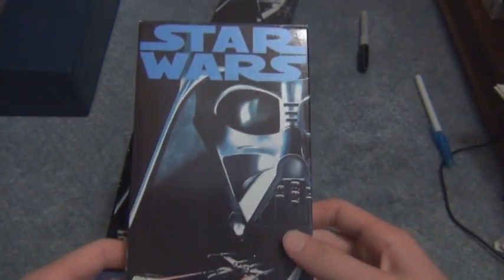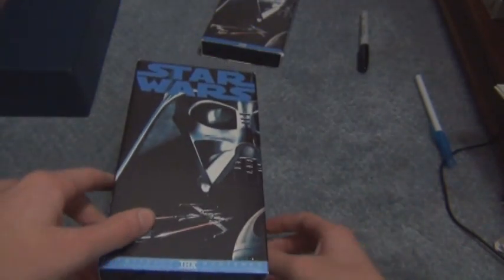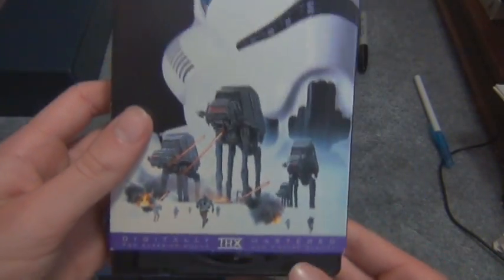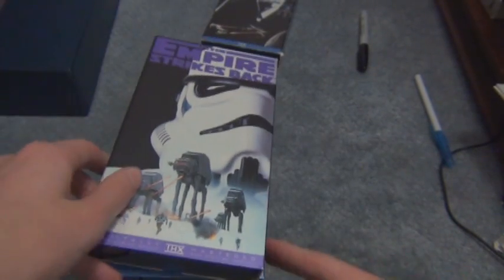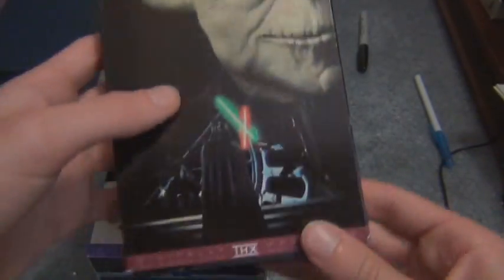Then we have A New Hope. It's the same one that's over there. The tapes are in really good shape. In fact, this entire box set is in near new condition. I wouldn't say mint condition, but near new condition. This box set I got the same thrift store as that one, and this was only $3, which is a steal for one of these. The store charges $1 for each tape. So it was a $3 set.